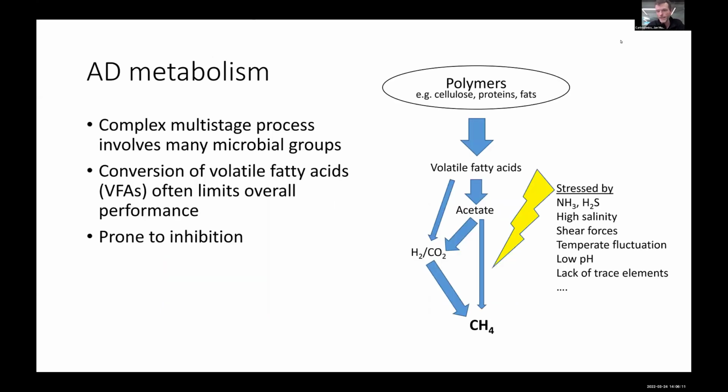So AD is complex. Anaerobic digestion is a complex multi-stage process, so I'm not able to dive too deep into this. I assume some of you have knowledge prior to my talk. Others may not be able to follow too much, but I'm happy to answer questions after. Send me an email if you have a specific question.